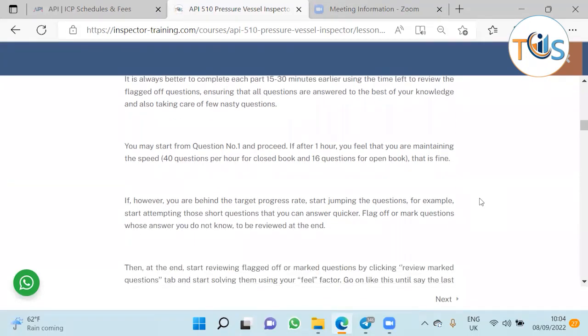So for example, you may start from question number one and proceed. If after 1 hour you feel you are maintaining the pace, that is 40 questions per hour for closed book, 16 for open book, that's fine, at least. If not, then you should jump ahead. Any question you can answer quickly, answer it. Anything that you know is going to take you time to think over or to refer to a code or recommended practice during the open book, just flag it, jump to the next question, and keep on going until you finish all the questions, then come back and look at the flagged questions.